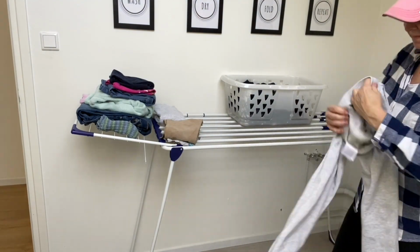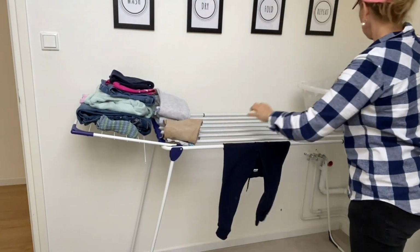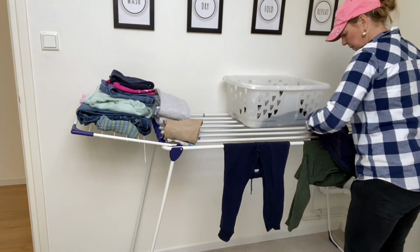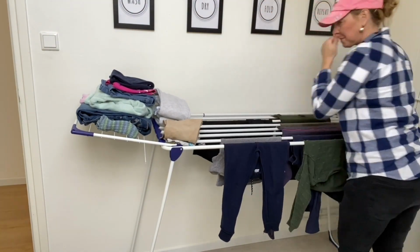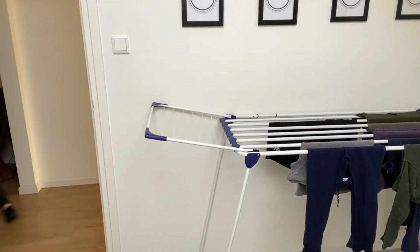But now in fall, the weather conditions are not great for drying clothes outside here in the Netherlands. It's too humid. Even on the drying rack inside, it takes more than a day to dry. So I use the dryer for towels and sheets and kids' underwear, socks, simple white t-shirts, stuff like that. But for normal clothes, I prefer to air dry them on the rack.